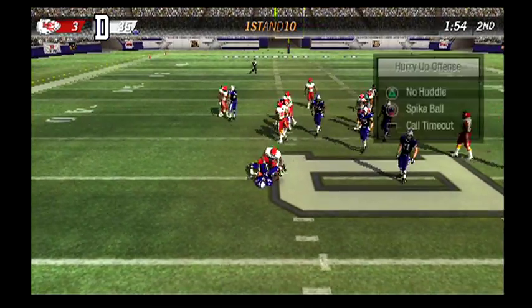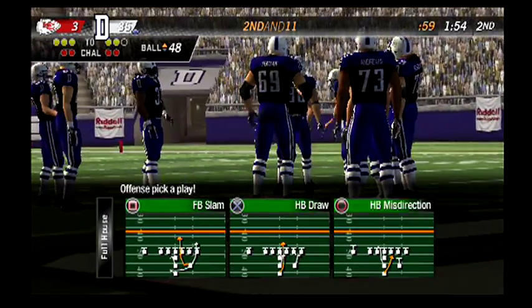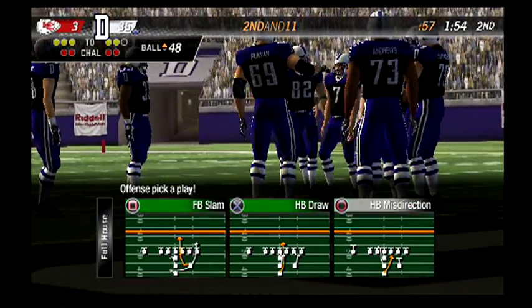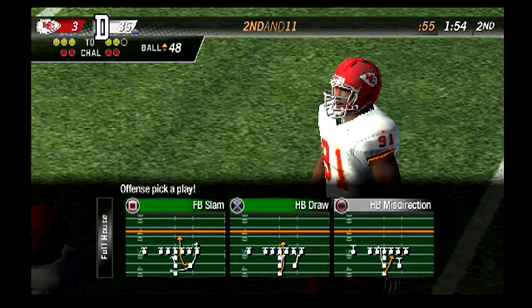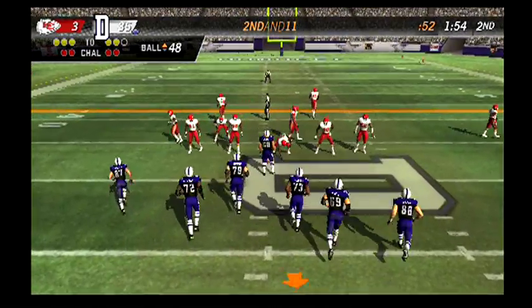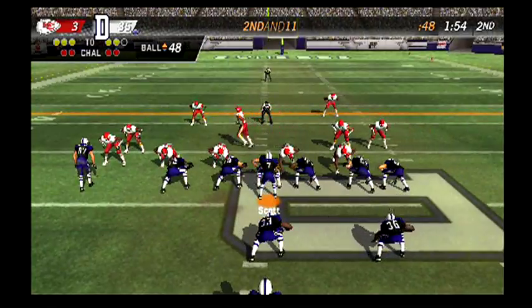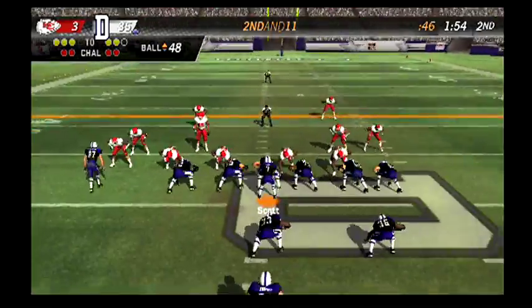On the call, Edwards comes up to make the play at the 48-yard line. Time to give it to your halfback. Tell him to look for a hole to open up inside. Ball at about midfield. Ball on the 48-yard line. The Chiefs come out in a 4-3.